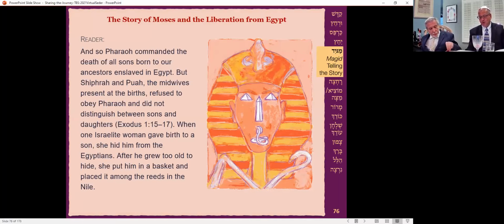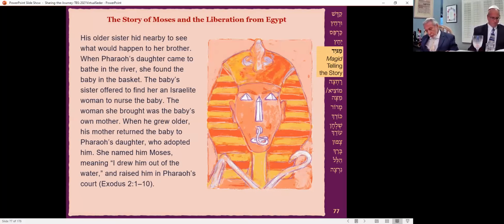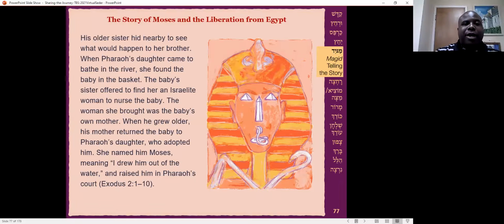After he grew too old to hide, she put him in a basket and placed him among the reeds in the Nile. His older sister hid nearby to see what would happen to her brother. When Pharaoh's daughter came to bathe in the river, she found the baby in the basket. The baby's sister offered to find her an Israelite woman to nurse the baby. The woman she brought was the baby's own mother.